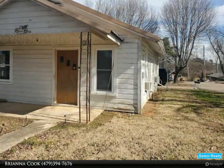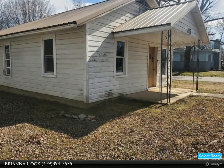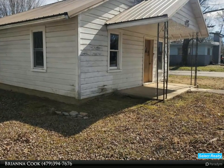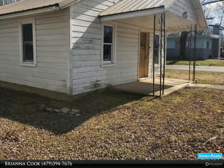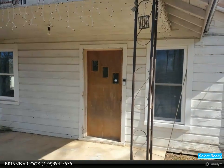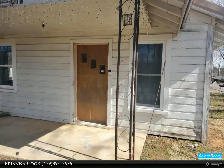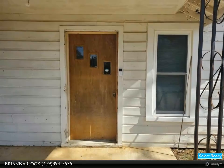This fixer-upper is waiting for someone to add their personal touch. This home features a metal roof replaced 6 years ago, along with a new hot water heater during that time. The bathroom was remodeled in 2018 and had electrical and plumbing upgraded as well. New windows and gutters were installed 2 years ago.